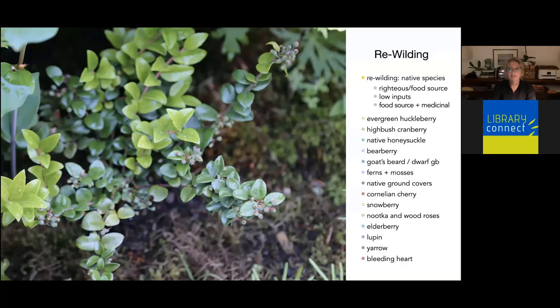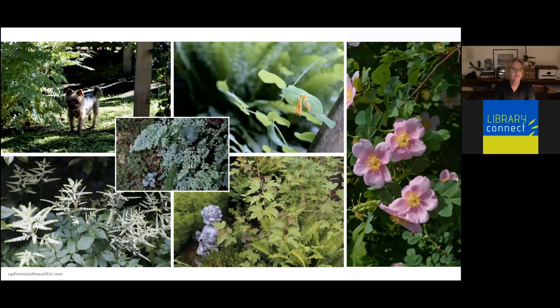And we've been rewilding. So we are slowly trying to rid ourselves of plants that just take a lot of care, take resources, a lot of maintenance, and give nothing back except maybe 1 or 2 days of a pretty flower. And we're replacing them with wild species that are righteous, give us something back, require low input, and maybe provide medicine or a food source for wild creatures. There's a list there that you can refer to later, but you can see this here and there throughout the yard.